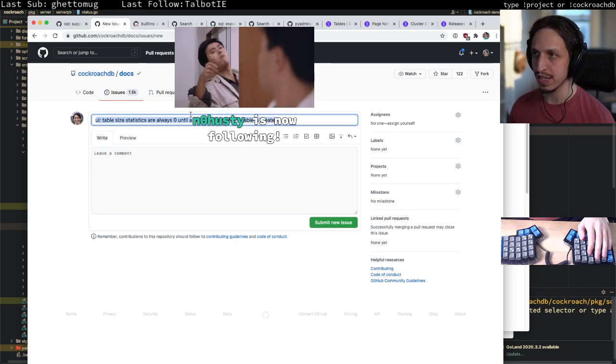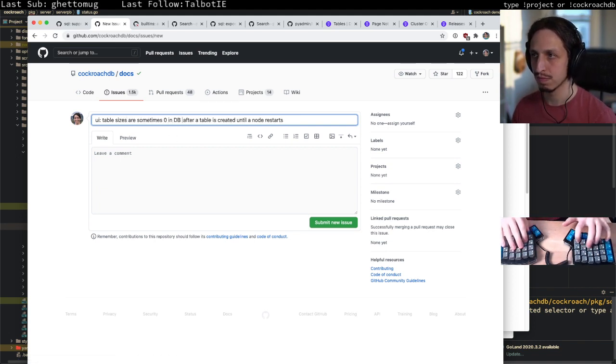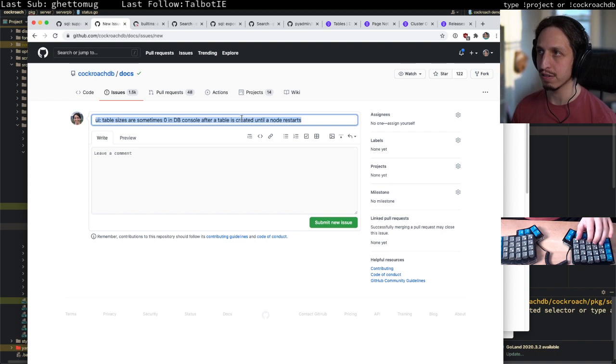Oh yeah, first let's file this issue. Our sometimes 0. Is this like a completely nonsensical English sentence? Table size statistics are sometimes 0 in DB console after a table is created until a node restarts. This is the docs repo. Thank you for that.